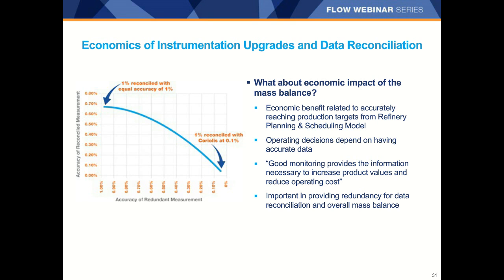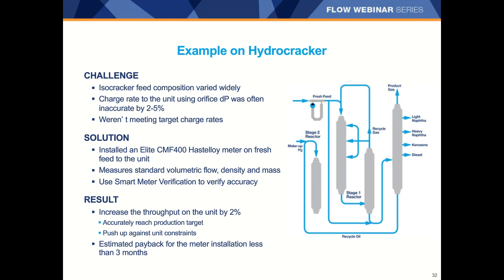If, however, you reconcile a 1% accurate meter with a Coriolis meter that is 0.1% accurate, you could improve the reconciled accuracy to 0.07%, which is 10 times better. So data reconciliation software works with the accurate metering, especially in strategic locations, to significantly improve process unit data. Let's take a look at a good example of this.